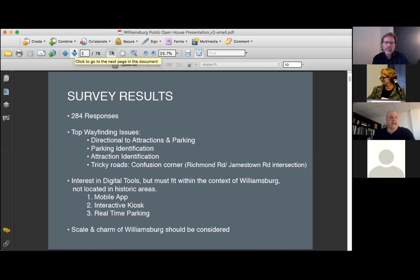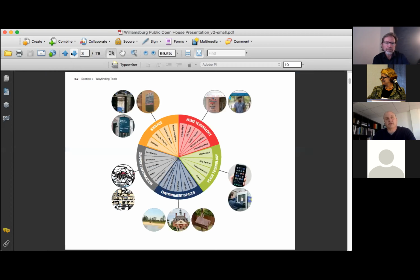There was a very high interest in digital tools and how that can be included in the program and also work within the context of Williamsburg, not necessarily in the historic area, but what are things that we can do to sort of influence that. We do want to make sure that from a design standpoint that we are staying within the scale and the charm of Williamsburg. So we'll talk about that when we get into some of the design options.